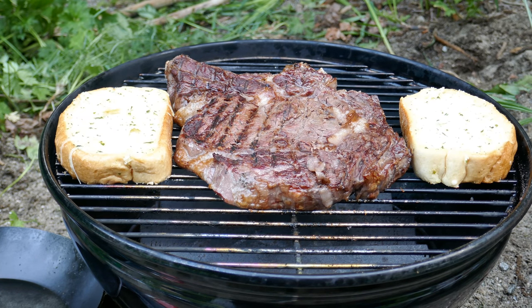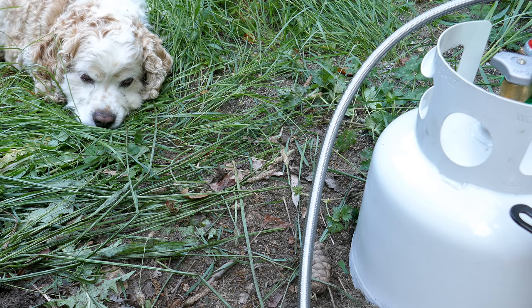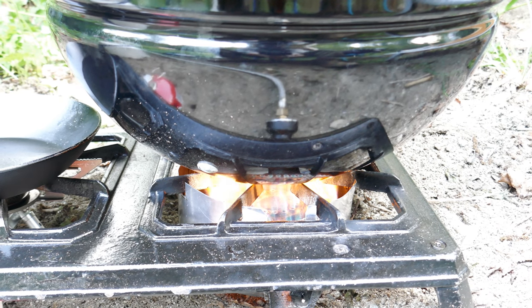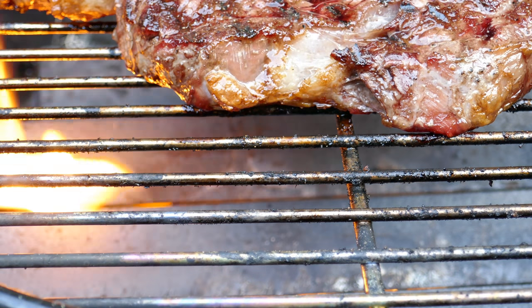Four cheeses on that French bread, along with the garlic and some butter. Cooper is always so patient when it comes to cooking. I think the half-inch angle iron flavorizer bars are working out decently.